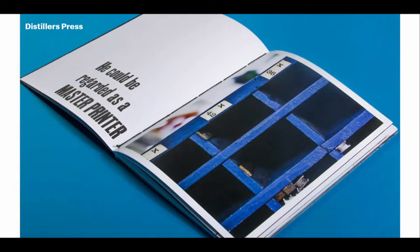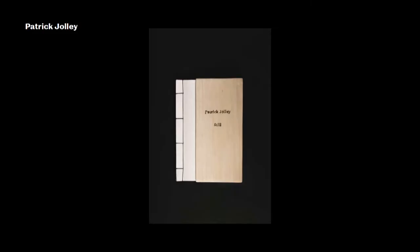And it's really important as well that the students back up every decision that's made with reasoning. So that goes from the type of binding to the size of paper to the typefaces chosen, all of which have conceptual relevance to the content that they're describing within the publications.